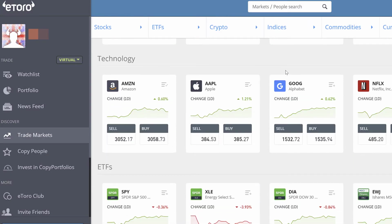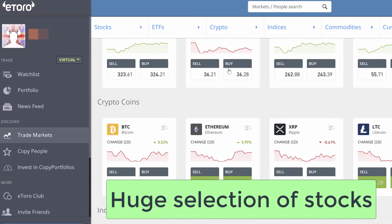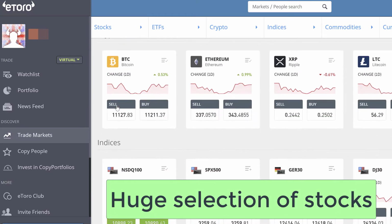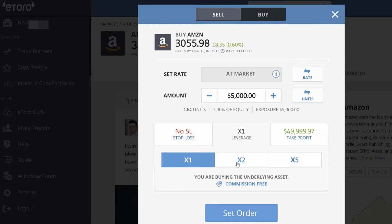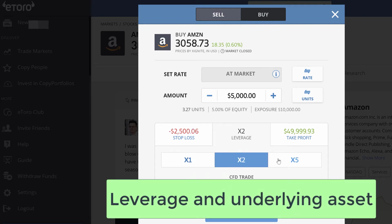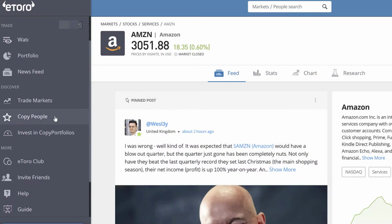The platform has over 800 stocks to invest in, with also the option of investing in commodities such as gold or even cryptocurrencies such as Bitcoin. You have the option of buying the underlying asset with eToro, and you also have the option of leverage trading stocks, up to 5 times leverage.